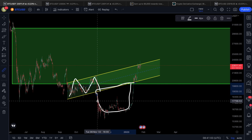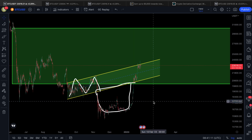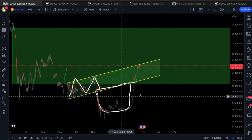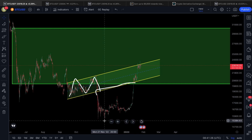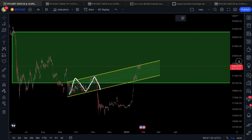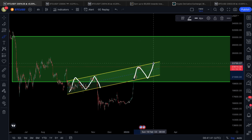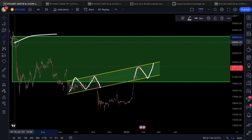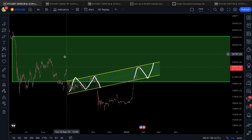The collapse of FTX and other events related to it took us about 65 days, and for about 2 months the market was at the bottom. The market stood and didn't understand how to react and was looking for new bottom values. Everyone was waiting for even lower values. When we were at $15,000, we were waiting for $8,000, and everyone was burying Bitcoin, but we are back in our growing range and in the green zone that I have here. It goes from $20,000 to $30,000.